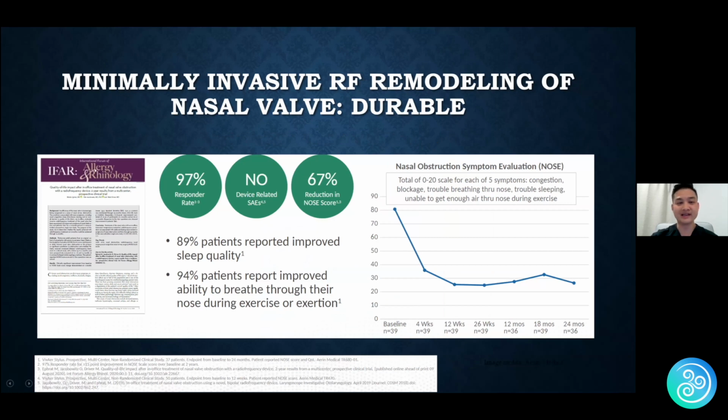So a little data specifically for that device. The brand name is called Vivaire, but look at the numbers here, right? 89% reported improved sleep quality. Now this is not a reduction in AHI, but this is just subjective improvement, which is good. It's not reduction in AHI, but this is what patients want, right? 94% improved ability to breathe through the nose during exercise or inspiration. That's when the air flows the most and you get collapse of the nasal valve.